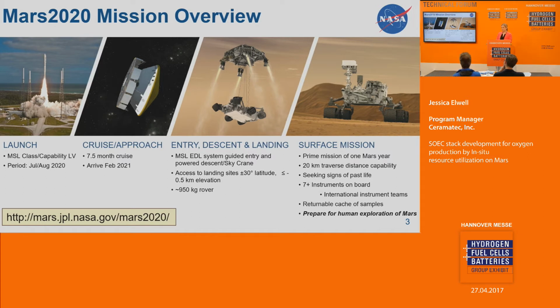Once there, the prime mission is 1 Mars year, which is about 2 Earth years, and we will operate multiple times throughout that 2-year period to operate at different seasons, different times of day, that type of thing. Of the 7 experiments, MOXIE is the only experiment geared towards preparing for a manned mission to Mars.